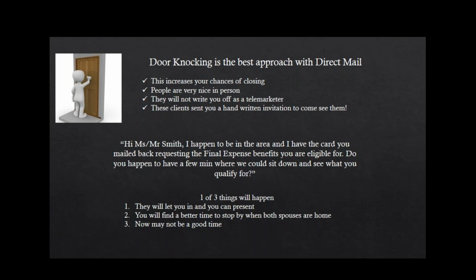So I set a soft appointment. Oh, not a problem, Ms. Smith. I'm always in the area taking care of clients. As a matter of fact, I got to come back Saturday and deliver a policy for the Robinsons. So how about maybe Saturday afternoon I'll stop by? You think both you and your husband will be here? Sure, sure. Okay, great. Saturday afternoon. It's not a set time. Or they may say, well, now's not a good time. Great, not a problem. I'm always in the area. I'll stop by another time. Again, another soft set, not a specific time.